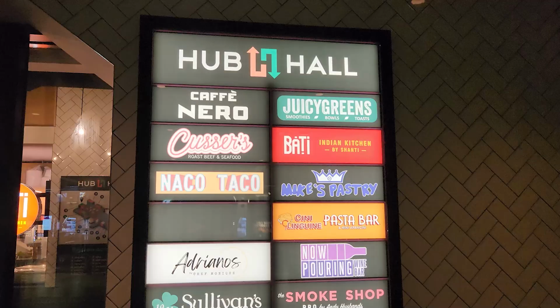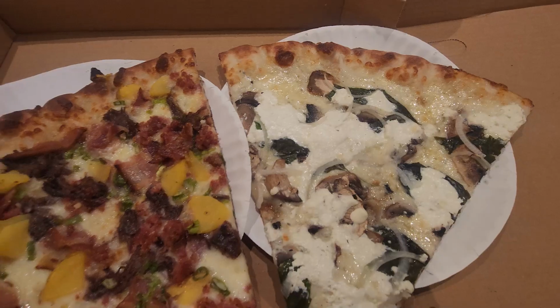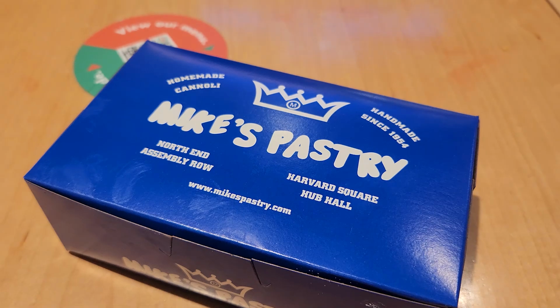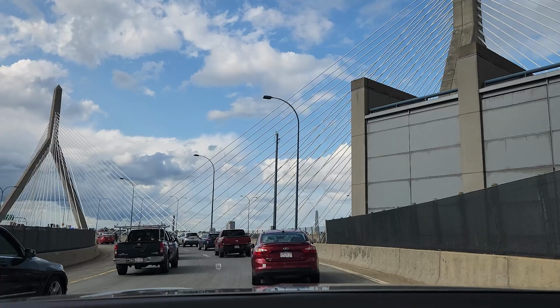I wish we had more than just less than a day to check out Boston, but for our last little bit, we went to this food court. I got some pizza. I love thin pizza that you can fold in half like this. So fabulous. And of course, we had to stop at Mike's Pastry and get some cannolis. These are beautifully fresh, and we got pistachio because that's my favorite.